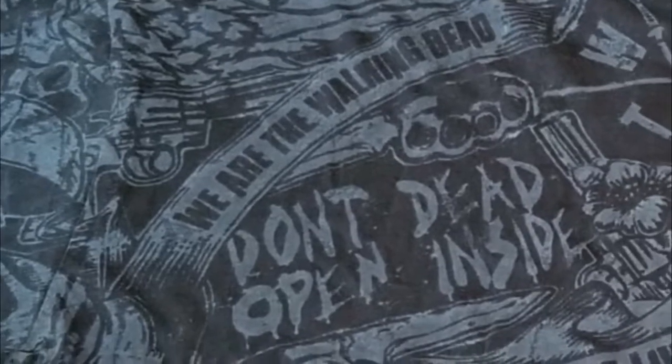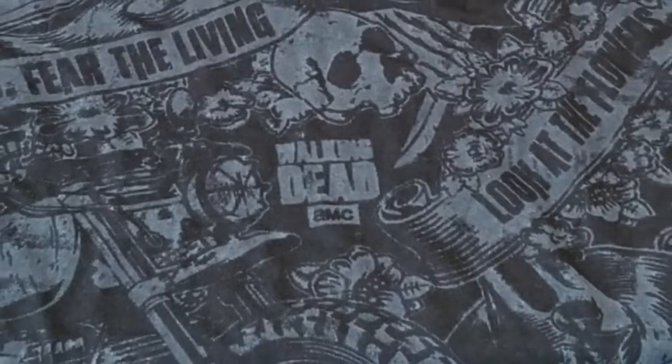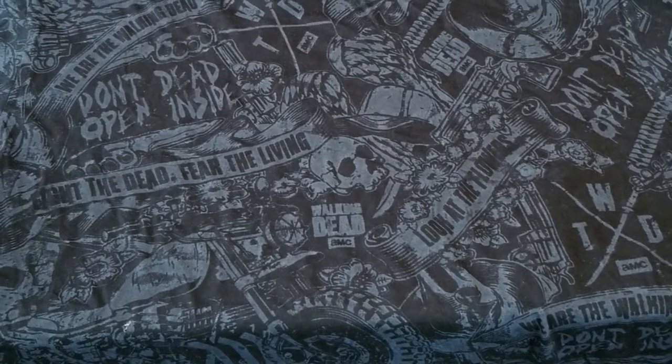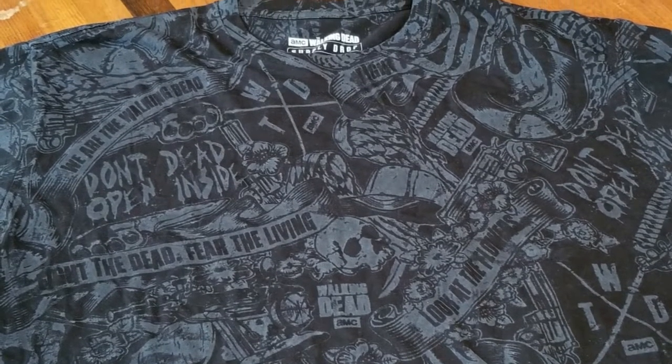So it's got the Don't Dead Open Inside, the Walking Dead logo on it, just a bunch of different stuff from the show. All over, there's pistols. And the hat. It's kind of hard to see because it's dark on dark, but look at the flowers. Oh yes, look at the flowers. They're skulls. Pretty good shirt.